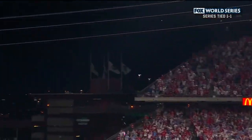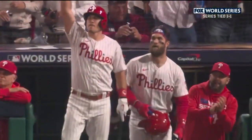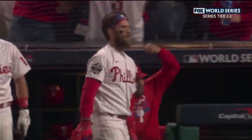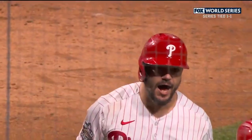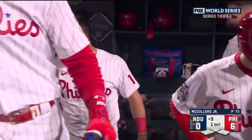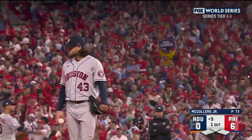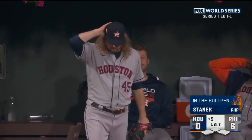So a good visit here to the mound, but are you more and more led to believe they're picking up on something? It would be hard pressed that they don't have something on Lance McCullers one way or another. And to be clear, this is all within the rules of the game. Absolutely. This has been going on for as long as baseball's been being played, as long as there's been something other than a fastball. Guys trying to figure out legally what's coming. Ryan Stanek warming in the Astros bullpen.